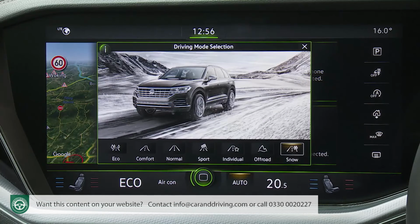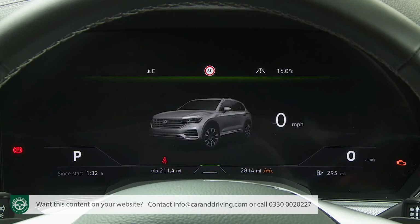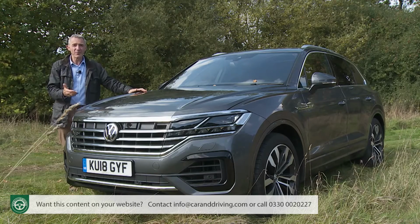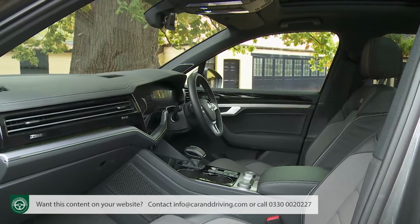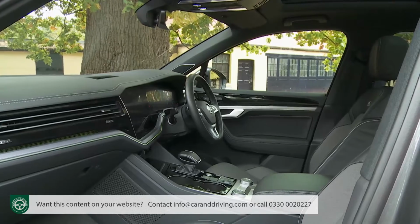Now, we're not entirely sure that the InnoVision cockpit digital display package represents quite the step forward that Volkswagen thinks it does, but many models will be doing without that anyway, and technology aside, the finish and the quality of the cabin is really hard to fault, whatever your expectations of luxury in this segment.